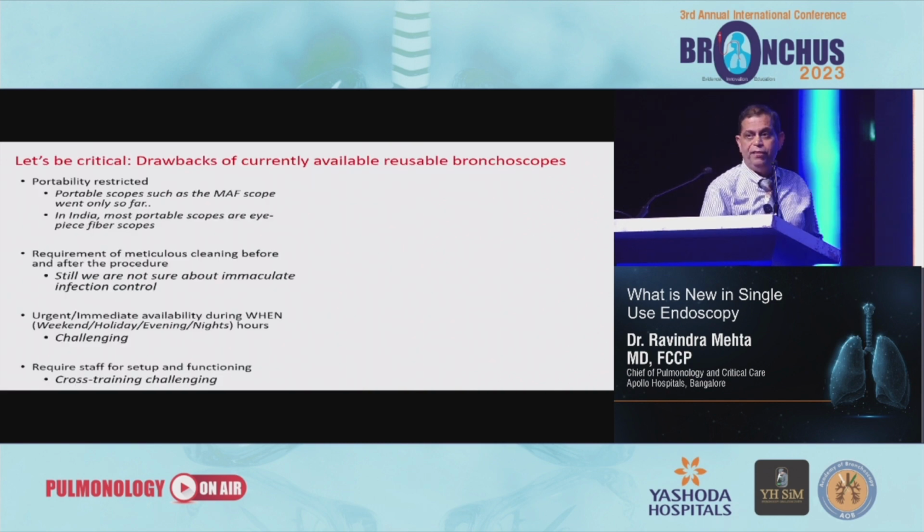So let's be critical. If we look at ourselves insightfully, what are the drawbacks of currently available reusable bronchoscopes? And the term reusable has been interesting because of the single-use concept now. Well, we use this thing called the MAF scope, which Olympus had, but it went only so far. In India, for donkey's years, and still significantly in most parts of the country, fiber scopes are still being used, the eyepiece ones.